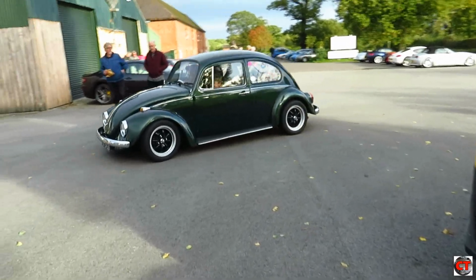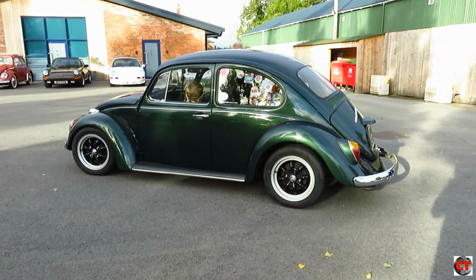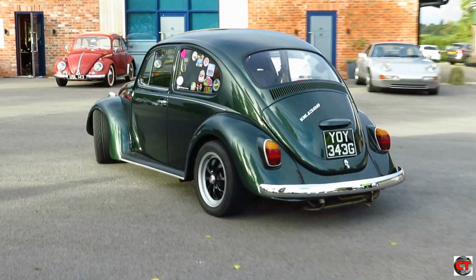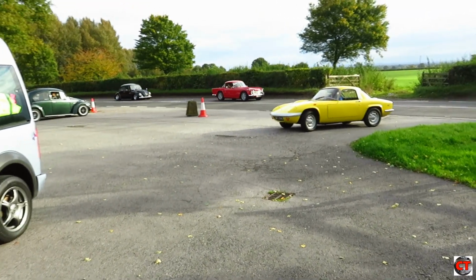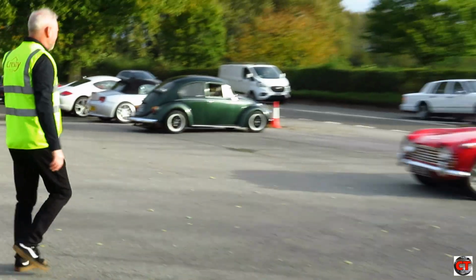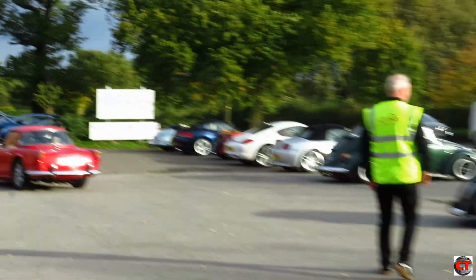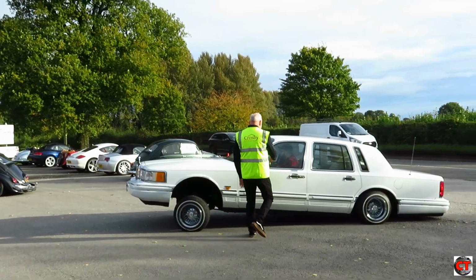Hey Carl, you alright? Another VW Beetle, looks a bit modified. Surprisingly loud actually. Lovely Lotus Elan, a couple of British classics there. Got TR4 by the looks of things, or is it TR5? Have to have a look. TR4A that was. And another VW Beetle. Oh, looks like it's on air.